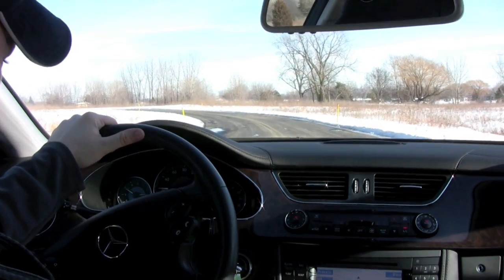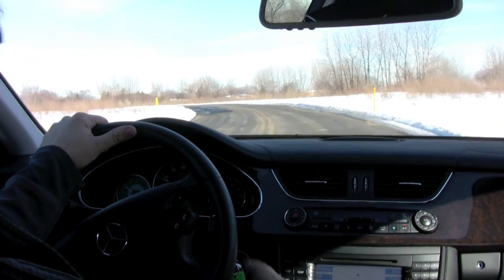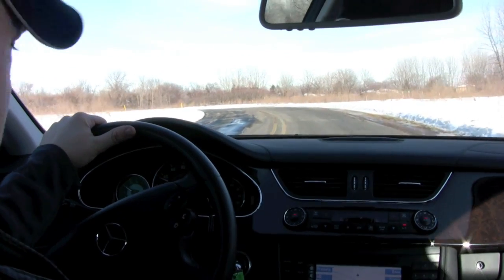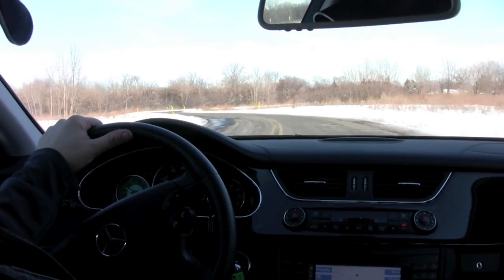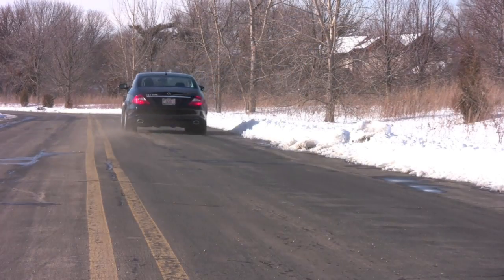But that 550 motor just transformed this whole car. I've driven the CLS550, and then I've driven this car, and no comparison. That extra horsepower and torque is so fast. All right, my friends, welcome back, and here we go.